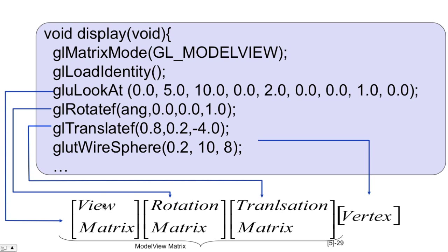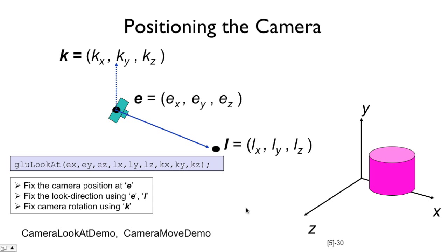So this view matrix is, in this case, here's the object you're looking at, a wireframe sphere. Then you're applying a translation and rotation to the object, and then you're putting the camera in the scene, and the camera's set up here. So that transformation matrix multiplies through as well. So all three of them become the model view matrix. I'll give you a couple of examples of that.